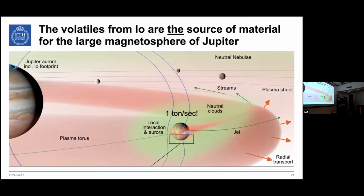And these volatiles, most likely from the atmosphere, not directly from the body, populate the whole magnetosphere. So this is a sketch of the Jovian magnetosphere with the 4 moons on its orbit. And then you have Io here, and Io loses material, and this material is mostly lost in the form of neutral gas and forms neutral clouds. So these neutrals are still gravitationally bound to Jupiter, but not to the moon anymore. And then they either form a cloud around Io or even a whole torus, depending on their lifetime.